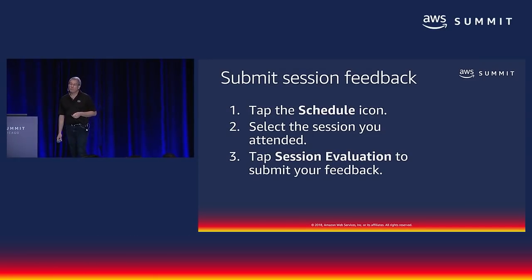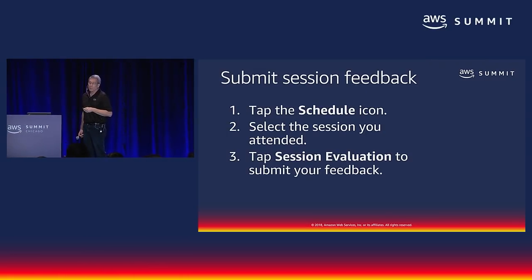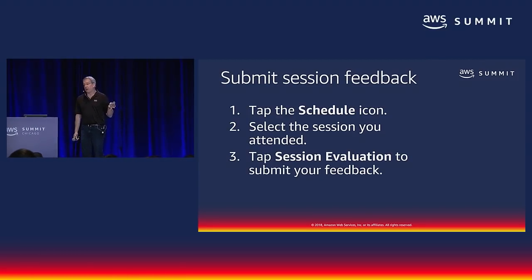Yes, sir. So the question was, is Greengrass only available for embedded Linux? Got it. Okay. Yeah, so the question is, what is Greengrass available for? What is FreeRTOS available for?